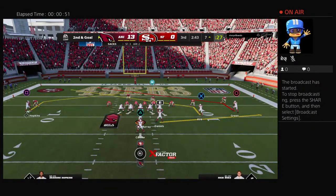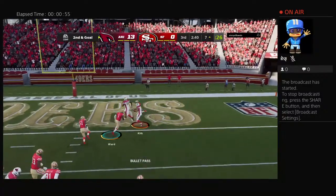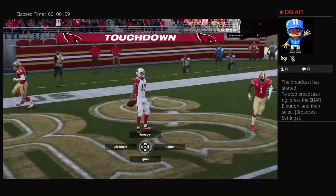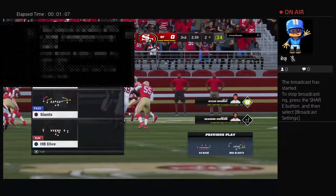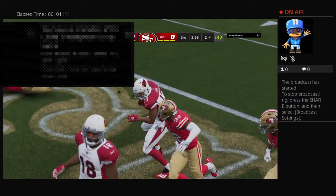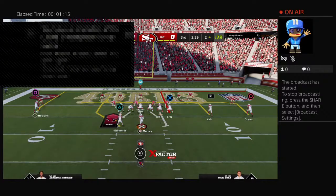Now from the 7, here's 2nd and goal. To throw is Murray. That's going to be caught by Kirk for a Cardinals touchdown. A 7-yard touchdown grab. And they cash in for 6. Cliff Kingsbury going to decide here to leave the offense out and go for 2.